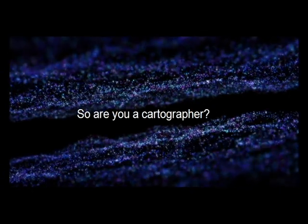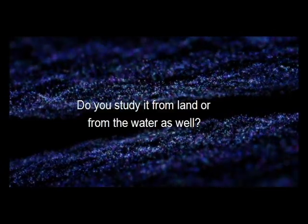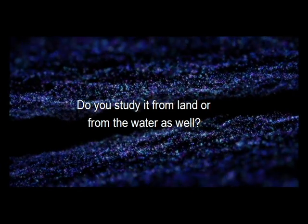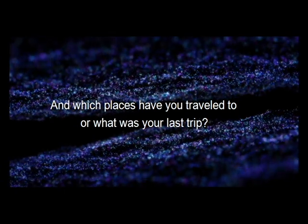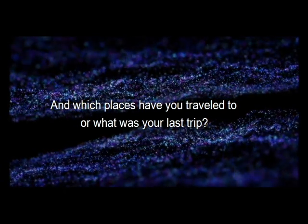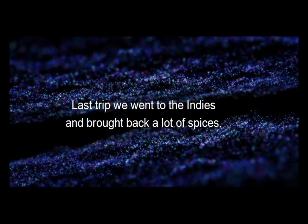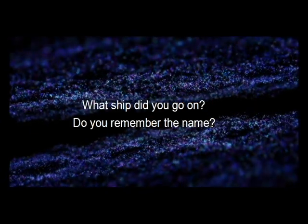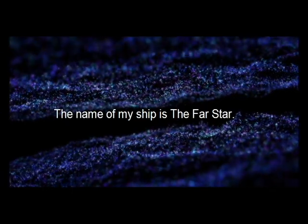So are you a cartographer? Yes. How do you study the stars? I have a telescope that I use. Do you study it from land or from the water as well? From the sea, mostly. And which places have you traveled to? Or what was your last trip? Last trip we went to the Indies and brought back a lot of spices. What ship did you go on? Do you remember the name? The name of my ship is the Far Star. Oh, you own your own ship.